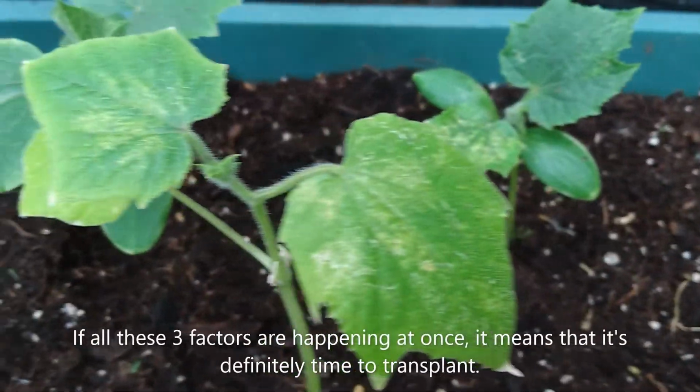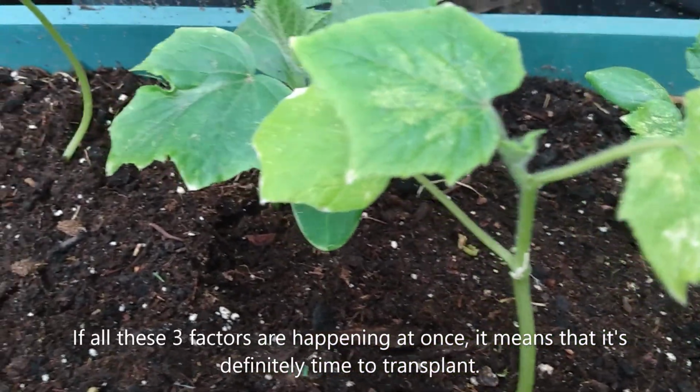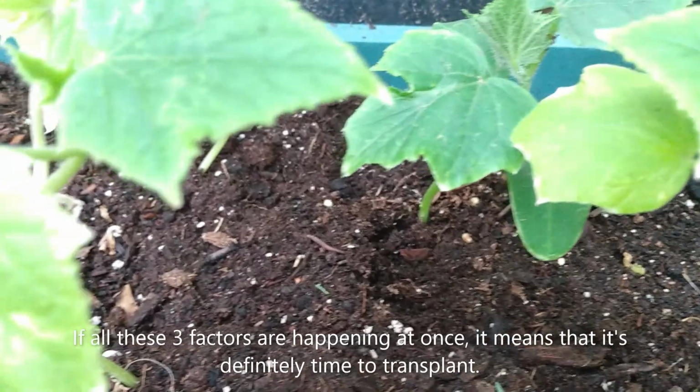If all these 3 factors are happening at once, it means that it's definitely time to transplant.